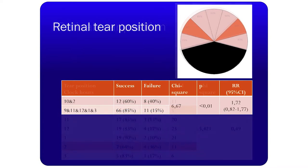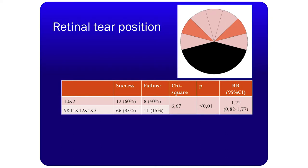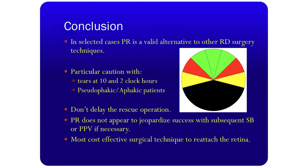When we compare and combine the success rates of the retinal breaks which were positioned at 10 and 2 o'clock and compare them to the rest of the clock hours that we treated, there was a statistically important difference. So that means that patients who have the retinal tears at 10 and 2 o'clock positions have a 1.72 times higher risk of failure after the pneumatic retinopexy. So we can conclude that the pneumatic retinopexy is still a valid alternative to other retinal detachment surgery techniques.